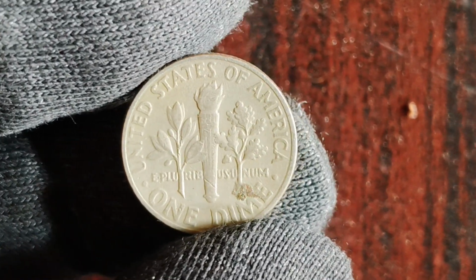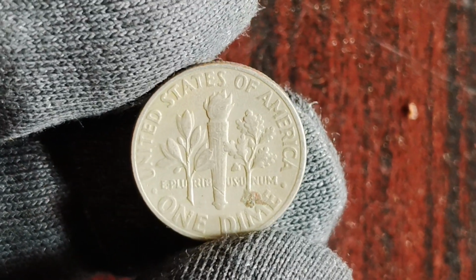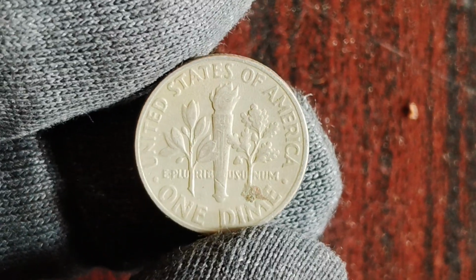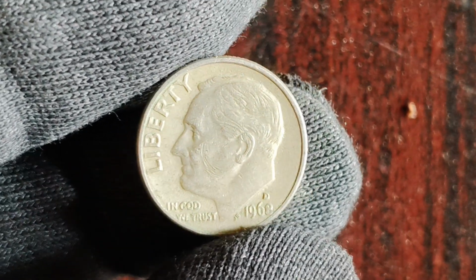The 1968 D dime is a bit of a mystery in the coin collecting world, as there are only a handful of these coins known to exist. This scarcity, combined with the fact that collectors are willing to pay top dollar for this elusive coin, is what drives up its value to an astronomical figure.